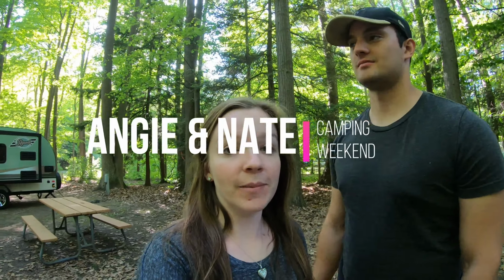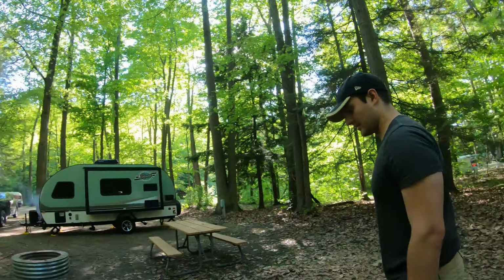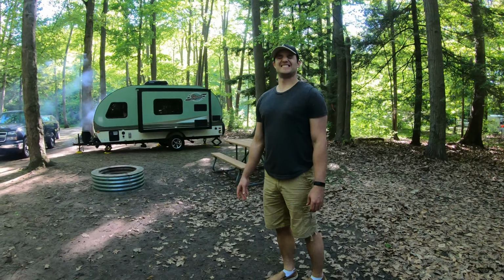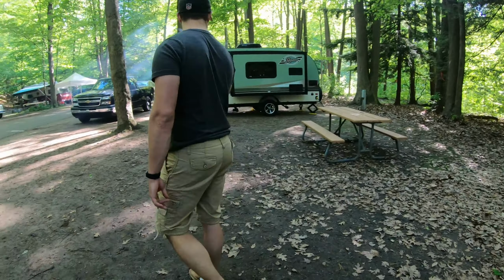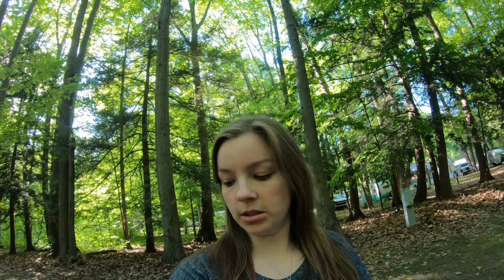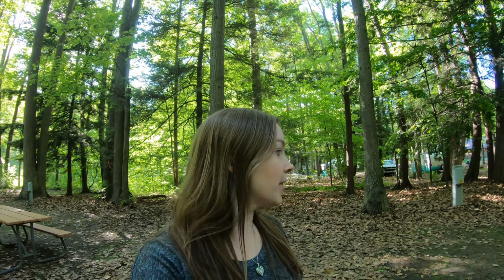So we're staying at Hoffmaster State Park, and this is our campsite right here. We got a picnic table and then our fire pit, and we are going to start setting up our tent right in this general area. So I'm not really quite sure what he's doing. He's just, oh, something fell on me. So yeah, that's what we're gonna do right now, and we need everything all set up.